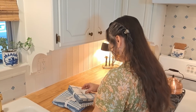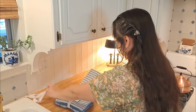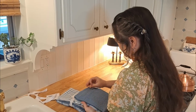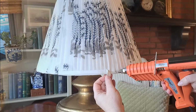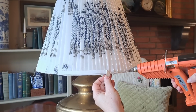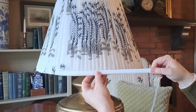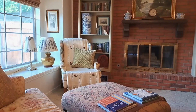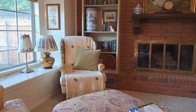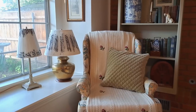Adding touches of blue and white can also come in the form of soft materials such as textiles. I found these beautiful blue and white hand towels, and I will link them for you below. I also have a video here on YouTube that is a tutorial for a no-sew pleated lampshade. For my project, I chose a blue and white hand block print from India, and to my surprise, I was able to get 2 lampshades out of one project.